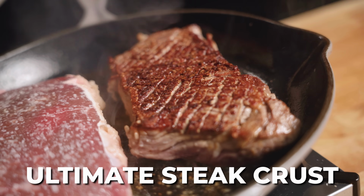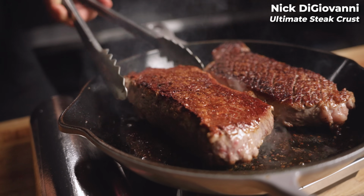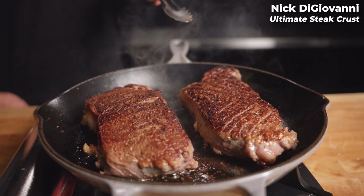Wow, that is actually looking incredible. Almost looks like a perfectly seared duck breast. Both the crusts look great at this point. I actually don't know which one's gonna taste better.